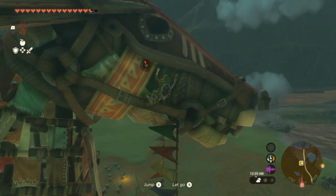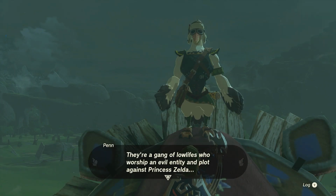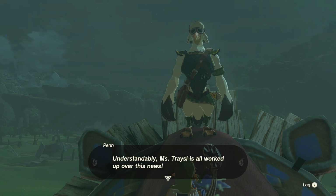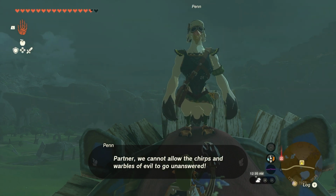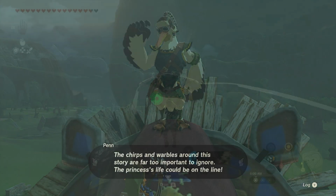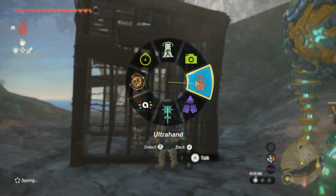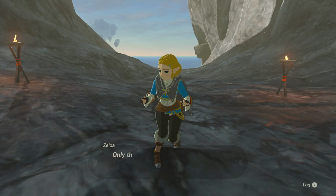Climb on top of the stable to find Penn looking into the distance. Apparently the Yiga clan has kidnapped Princess Zelda, and we need to go rescue her. That's right, the Yiga clan is the final boss in Tears of the Kingdom. She can be found at this spot here at the actual Dueling Peaks. She's trapped in a cage, so use Ultra Hand to get her out.